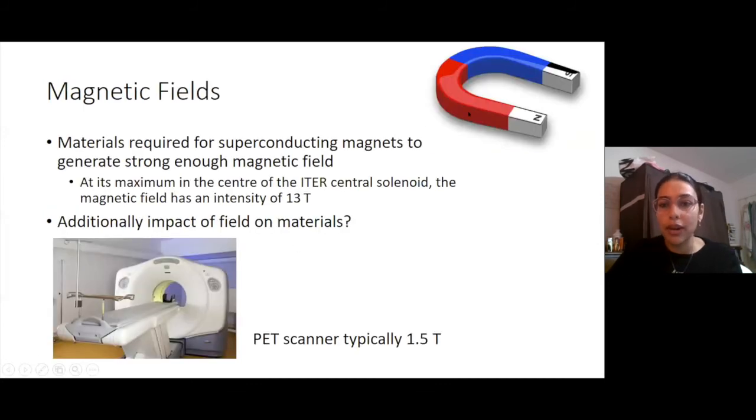And then if we move on to the magnetic fields, there's kind of two parts to this. First of all, it's generating magnetic fields that are strong enough. What materials do we use to generate those magnetic fields? In ITER, for example, they're generating magnetic fields with an intensity of around 13 Tesla. To put that in perspective, a PET scanner is typically only 1.5 Tesla. So again, huge times greater magnetic fields.